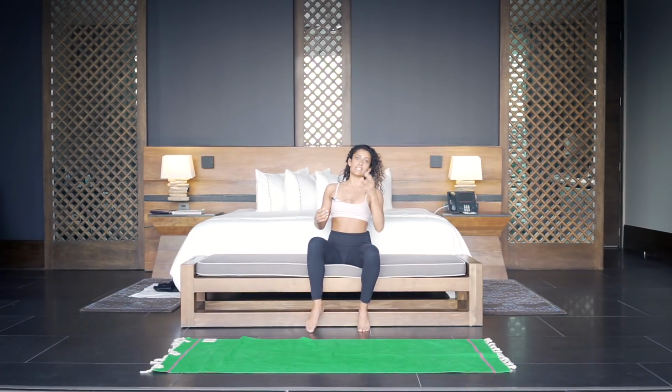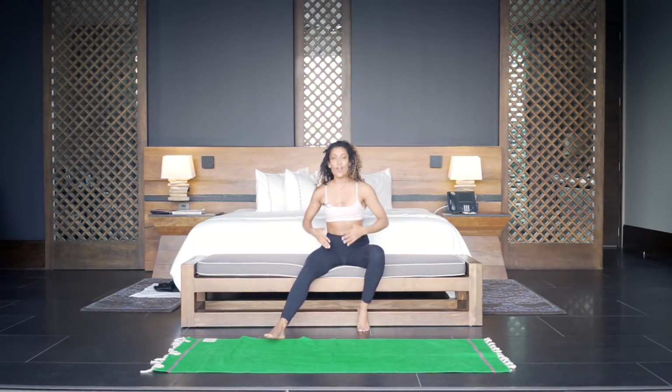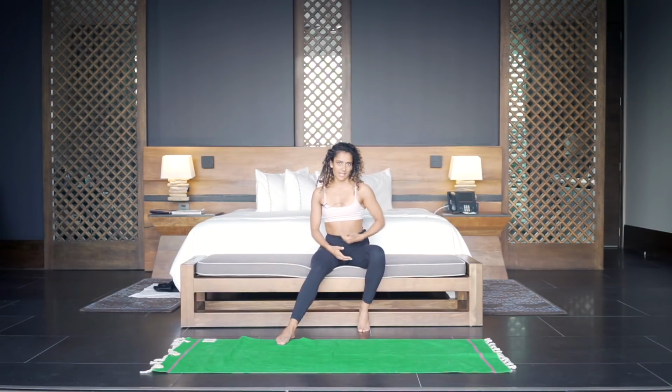So we need to find ways in our day to remind ourselves to stand with that good posture, to stay relaxed, to feel stable, to feel strong, to keep the core active, glutes switched on. I know it seems like a lot to think about right now, but over time it will become second nature.